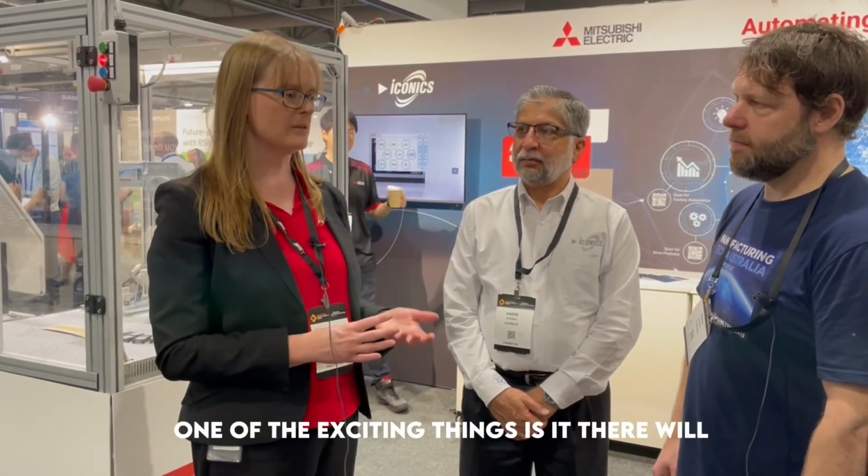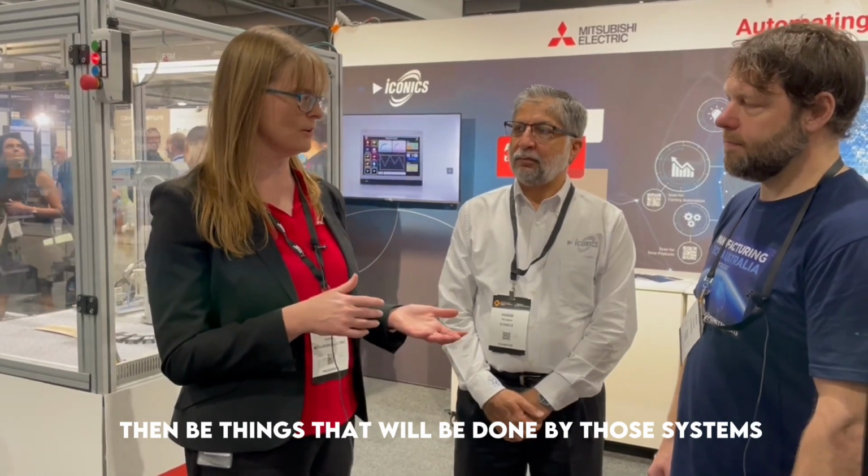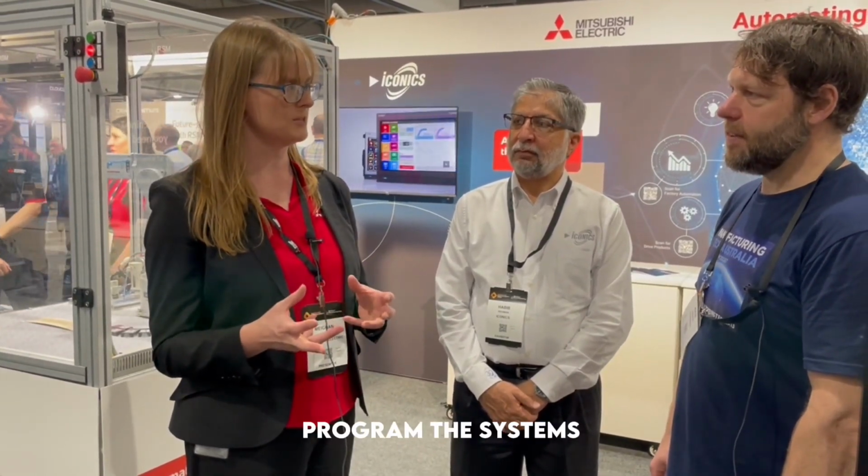So I think we're going to see more and more of that, whether it's just guided by full AI or whether it's AI supported decision making. I think it's really important for the future. Yeah, I think we will, and one of the exciting things is there will then be things done by those systems, but we also need the people who are going to program the systems, make sure they're working, and then keep an eye on what's happening.